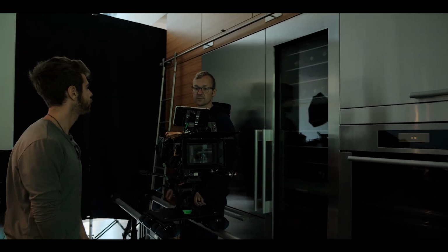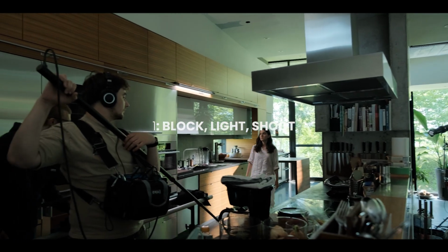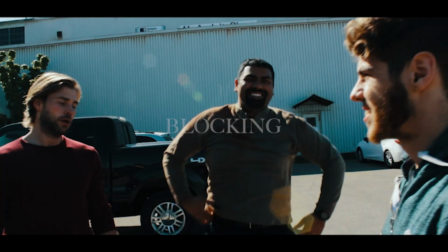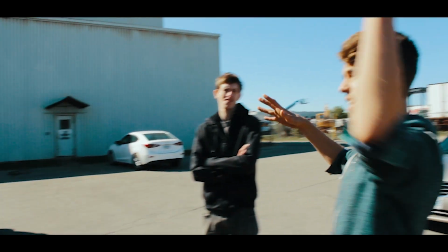Yep. The first one is to know the block, light, shoot rule, BLS, as I call it. So block, light, shoot is a tool that you can pull out before you shoot one scene and enter another. So let's go to step 1, which is blocking. Blocking a scene is basically finding where your actors stand in proportion to the scene.